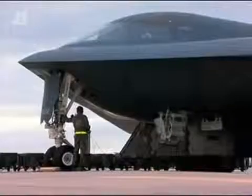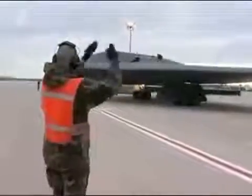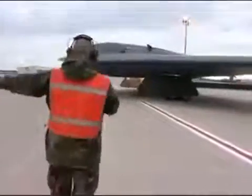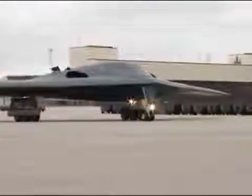After spending months of practice in the simulator, the students will finally get their chance to actually fly a B-2. But for many of these pilots, it will also be the first time that they take the aircraft into harm's way and go to war.